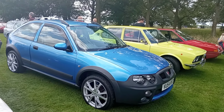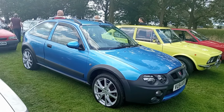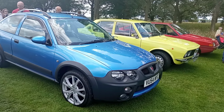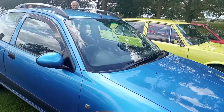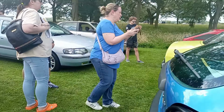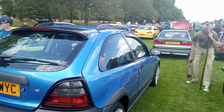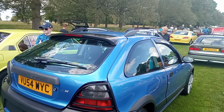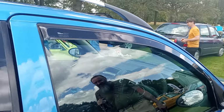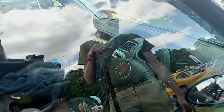Yeah, so is it Olympic blue, that colour? Yes, so Olympic blue, streetwise with some massive wheels on it. Light bars on front, wind deflectors. It's got rear light guards as well. There we go. But it's not got the MG spoiler on there, unfortunately. What's the insides like? Very nice. Looks it, doesn't it?